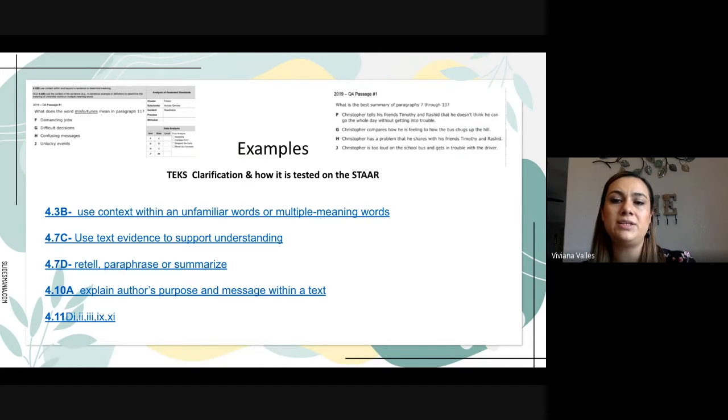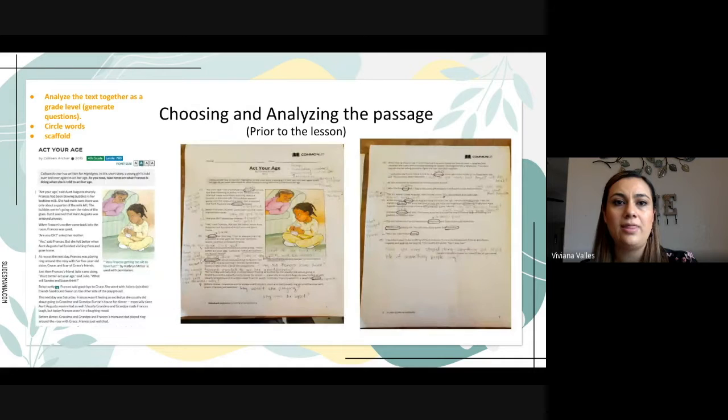What I did for our teachers was that I did little screenshots of the multiple ways that that specific TEK is tested to make sure that we're exposing our students to the vocabulary. Then this is how I start the passage. I know it can be a little confusing, passage and tiered stations, but it's where you feel more comfortable. When I first started, this is the way I felt comfortable.